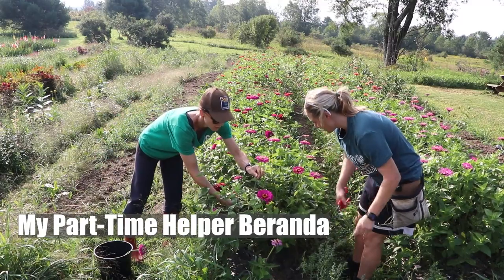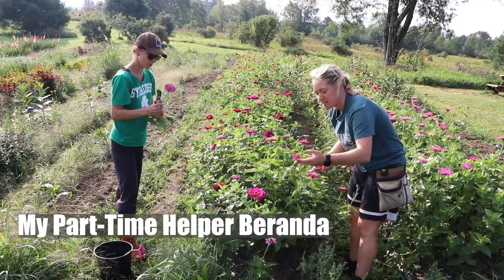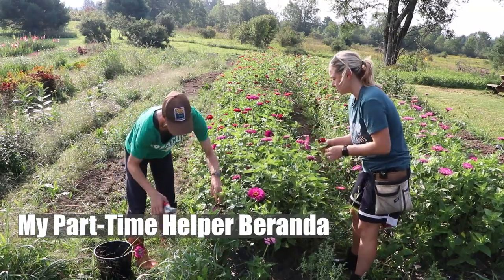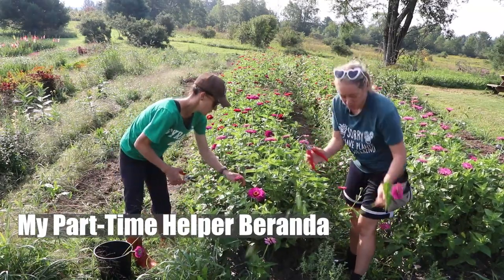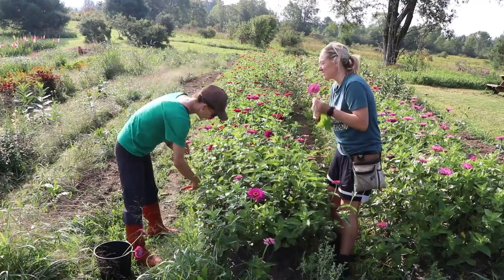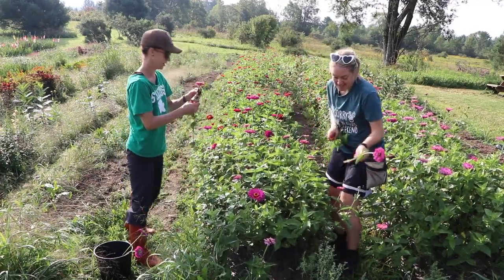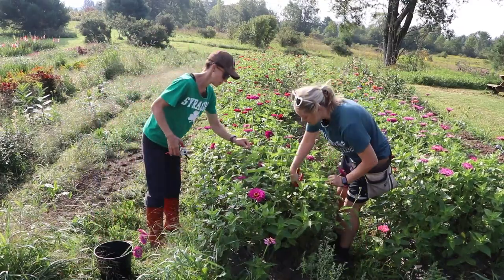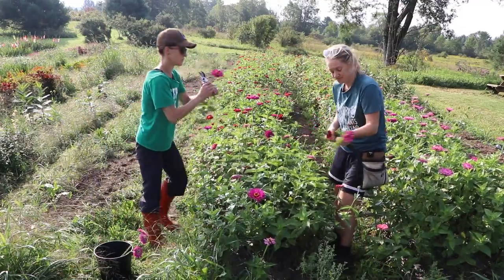And if anything, I'm just deadheading anything that looks gross just to get rid of it and encourage it to pump out more blooms. It felt really good deadheading the straw flowers. Yeah, they needed it. They were just that rain. All of a sudden, everything got a little bit of mildew.